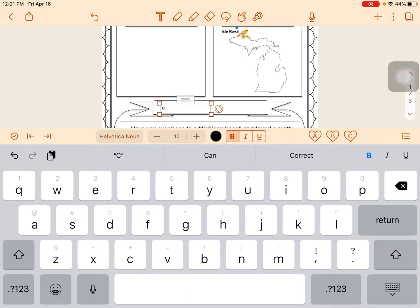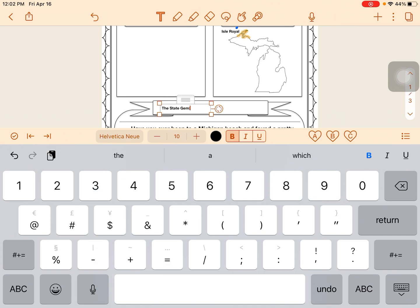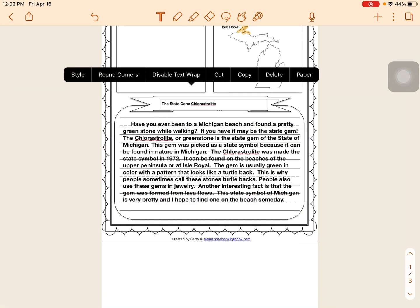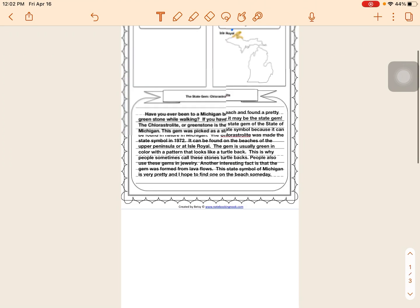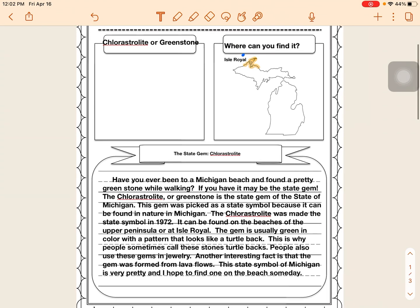And now I'm going to put my title here, which is, let's see, I'm going to title it the state gem: chlorastrolite. I'm having a hard time saying that today. And I'm going to center it so it looks good. Yours would say the state bird, or the state reptile, or the state soil, and then you're going to give it a name.